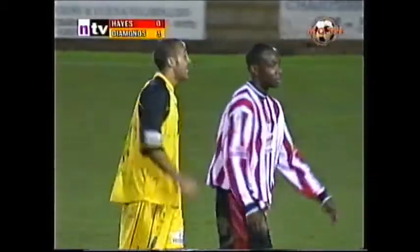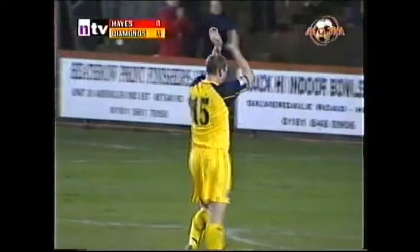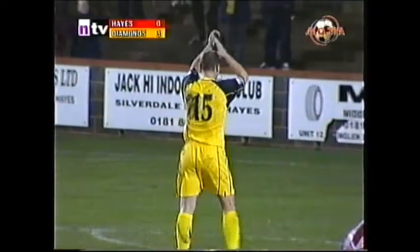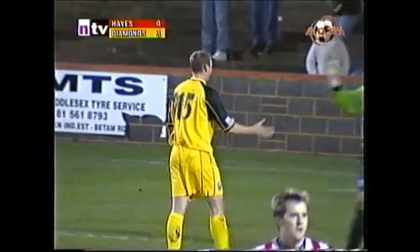The goal in the first half from Justin Jackson after a mistake from Matt Hodgson, then followed up by a Paul Underwood penalty. And of course, in the dying seconds, a super header from that man there, Gary Setchell. So three valuable points. Final score, Hayes 0, Diamonds 3.